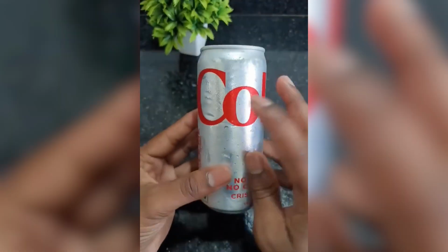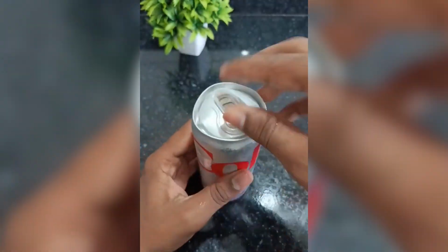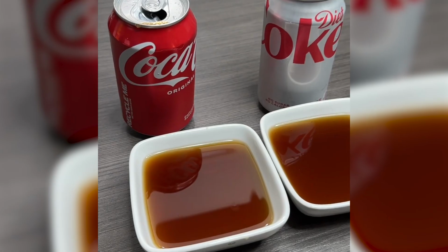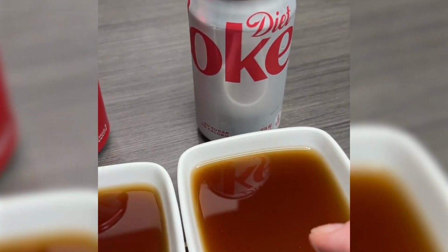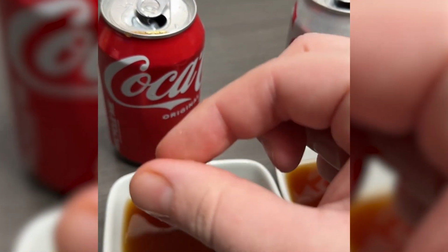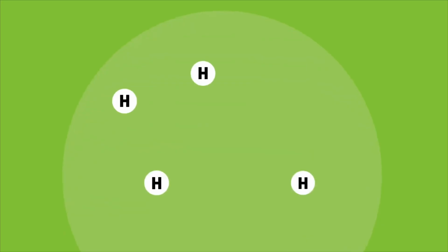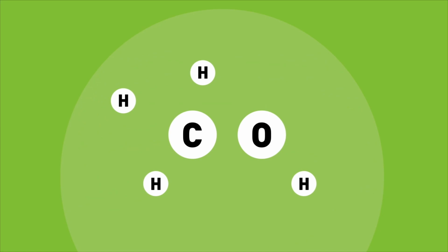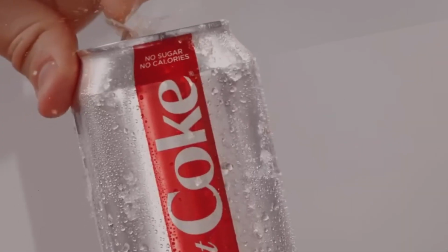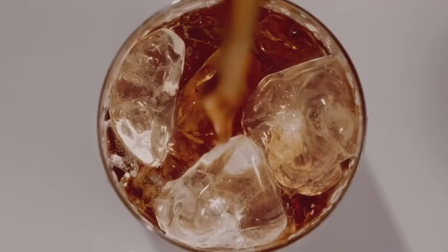Let's not forget about Diet Coke, the savior for anyone watching their waistline. Except, here's the kicker. Diet Coke doesn't contain sugar, but instead, it's sweetened with aspartame, an artificial sweetener that has caused more controversy than a soap opera love triangle. Here's the spooky part. Aspartame breaks down into methanol, the same stuff found in antifreeze.